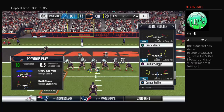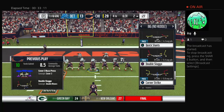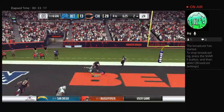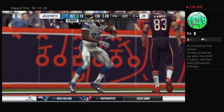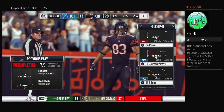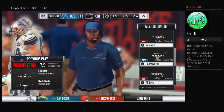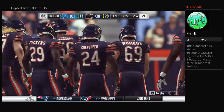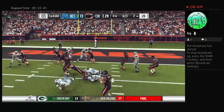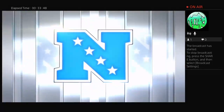And now they're in the hurry-up. Let's go. 38. He'll drop to throw. Fighting him off. Just ran right through the trash. And incomplete. He dropped it in the end zone. They come out here in the eye. And they'll turn to a power game to try to get in. And he is going to lose yardage here. He lost 2 there. And it's 3rd down.